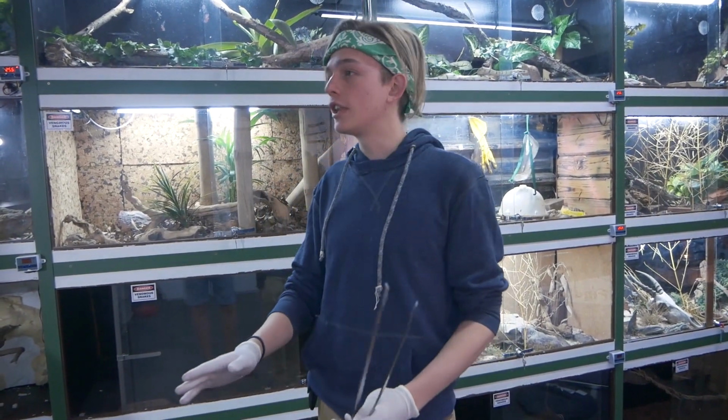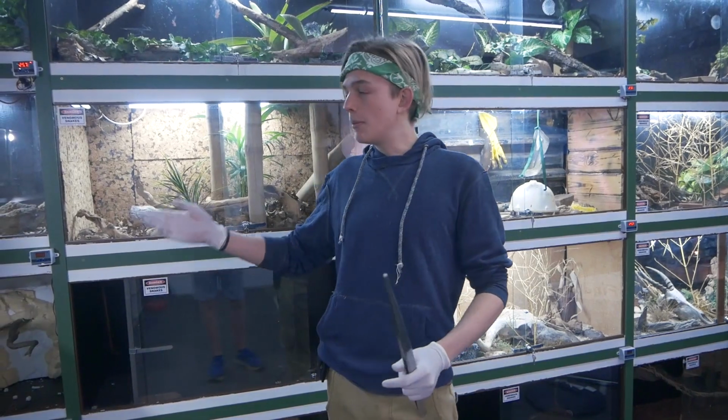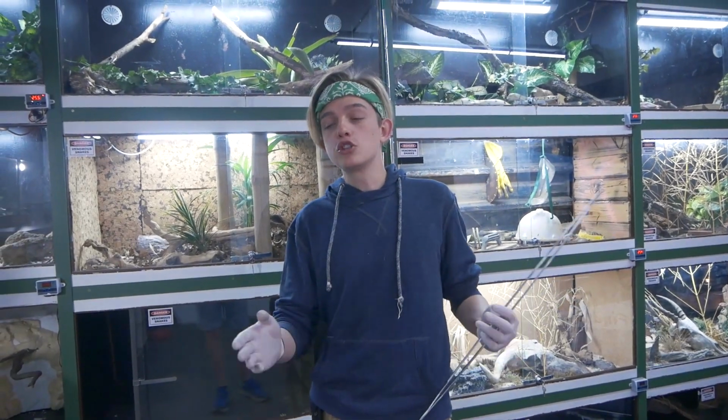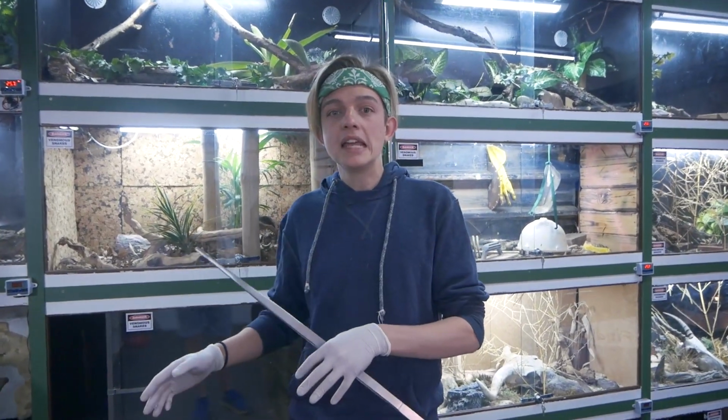Sadly, this will be the last meal in this reptile room that the snakes are going to get. My reasoning for this, obviously I'm moving, but I want to feed them before we move because moving snakes can be a really stressful ordeal for them. So I would like them to have a meal in case they decide to go off feed once they are moved. Now this way they'll be sorted.